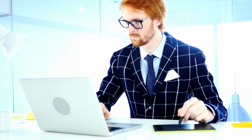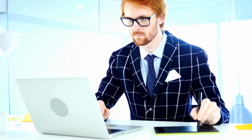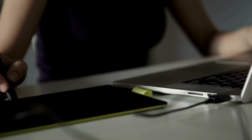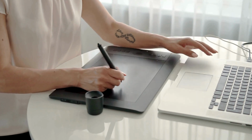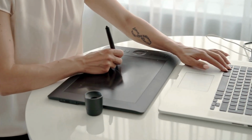In conclusion, when choosing the best drawing tablet for kids, consider factors like durability, ease of use, and educational value. Options like the recommended tablets stand out for their child-friendly features and creative potential. Remember to prioritize safety and fun in your selection process.